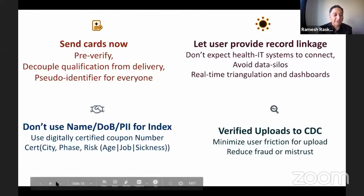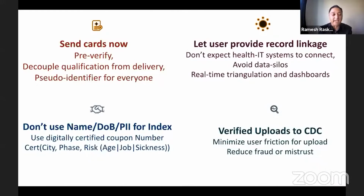Then on the bottom left, let's get rid of the name and date of birth and personally identifiable information for an index for a lookup. Instead, let's use a digitally certified coupon number, which effectively becomes your new pseudo identifier, a new social security number for the sake of vaccination. And that certificate is difficult to tamper with because it will say the coupon can only be used in Springfield, Oklahoma, in phase 1B by a teacher.